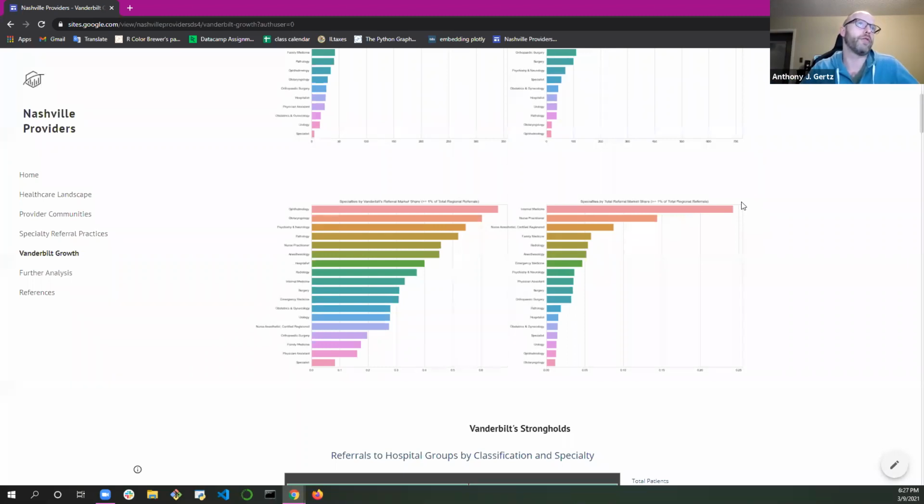So it would be worth noting that you might not want to target areas where your institution's already at full capacity. We don't have this baseline metric to sort of look at and see how well each specialty is performing, if that's one way to look at it, rather.